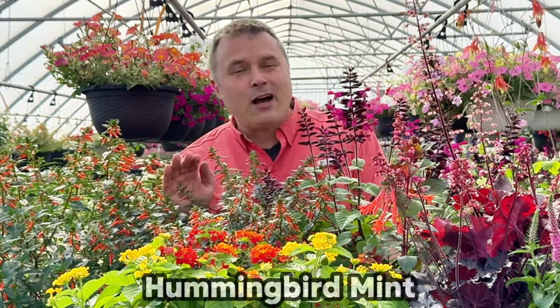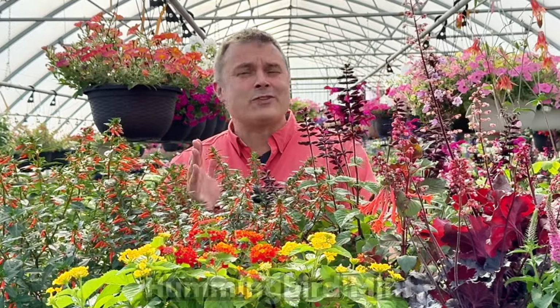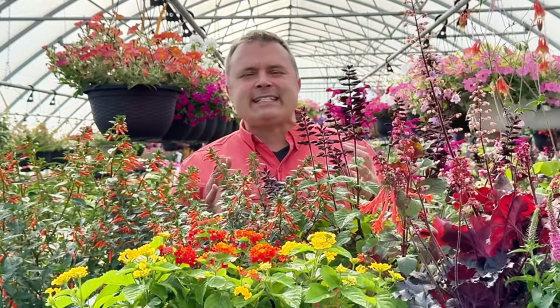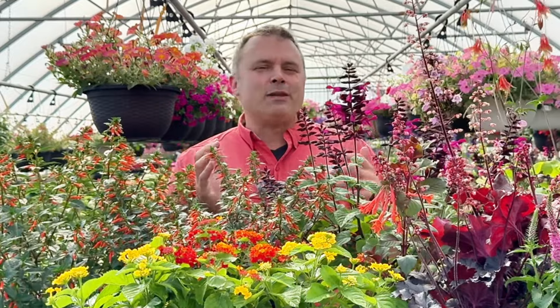Its more common name is hummingbird mint. And of course it gets the name because the hummingbirds are all over it. So are the bees and other pollinators. So it's a great plant to have in the garden. It has beautiful blue flowers. Only downfall is that in our area, it's not the most hardy plant. So it does come back year after year, but sometimes it's short-lived.